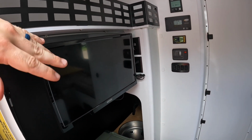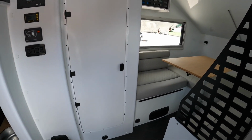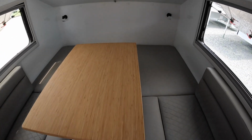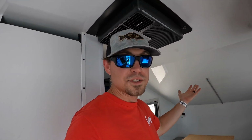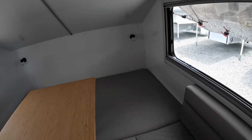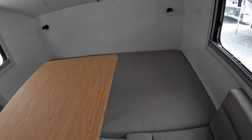I've got the TV turned around where we can see it from the dinette area over here. Well, we'll just walk on in and go over everything. So this in the back, can you hear the AC unit running now? Like I showed you outside, we're not plugged into nothing. It's running straight off the batteries. But anyways, this is kind of like a full-size mattress. It's not quite a queen.